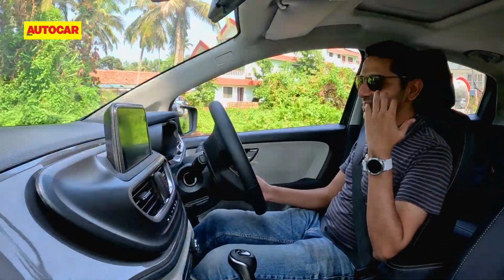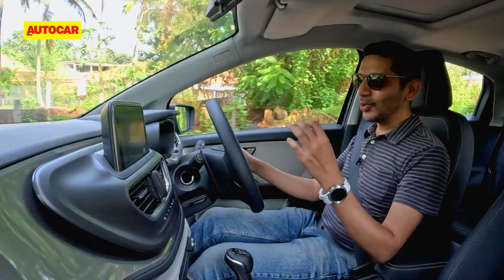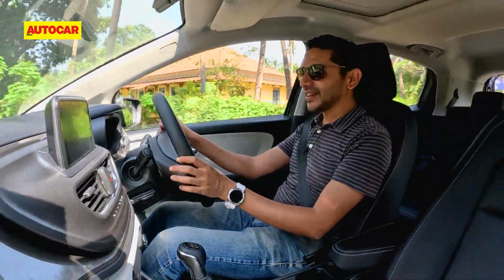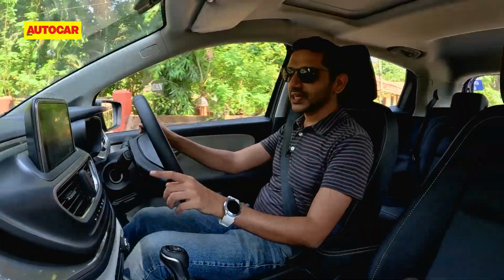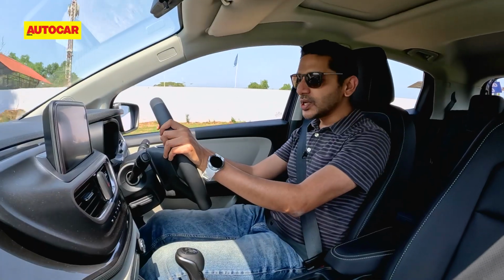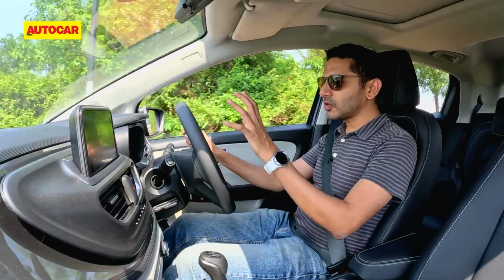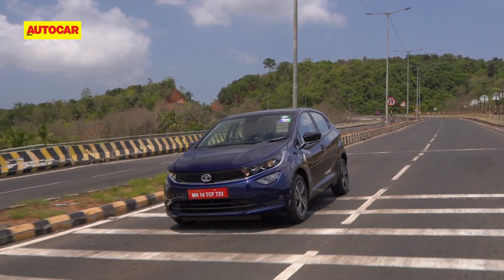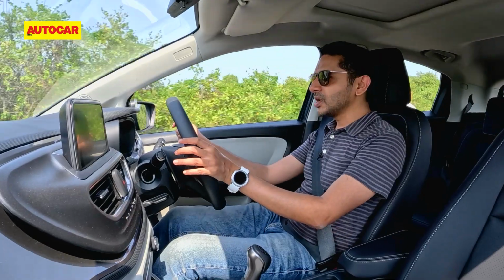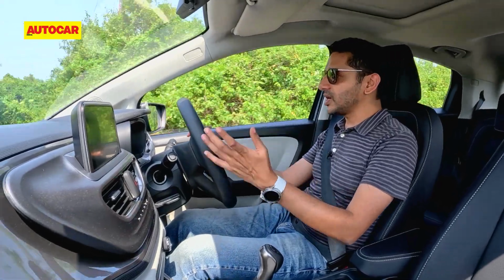It's got a steering that's light but not too light, weighty but not too weighty, and it's got a good amount of feel. And that's something in the retuning of this car that they said they would not compromise on. And it's a similar story with the suspension. The Altroz always had tremendous body control and really nice cornering dynamics without compromising on the ride quality.